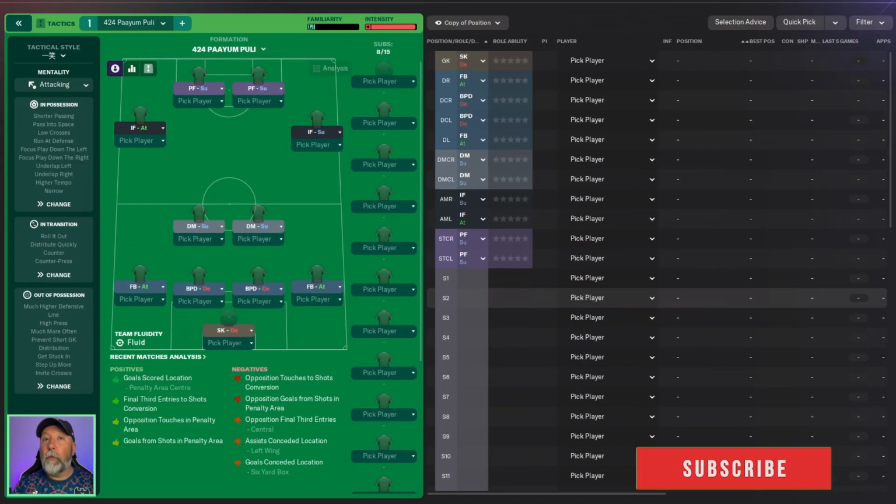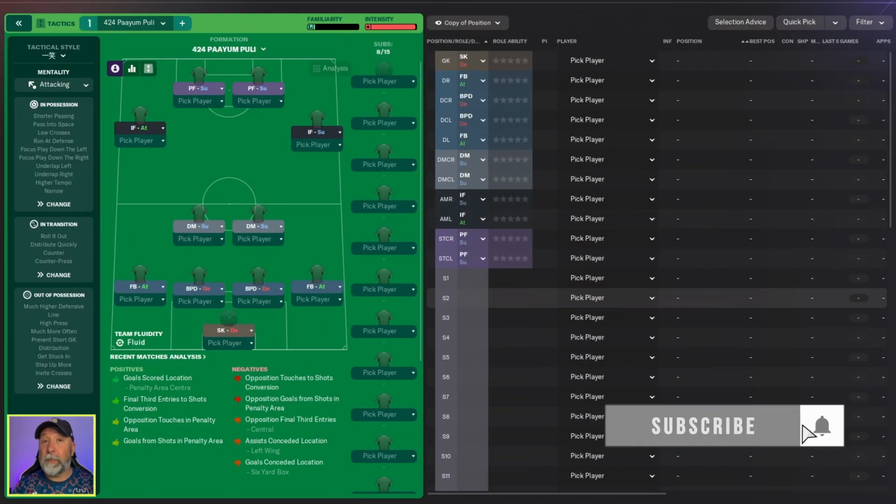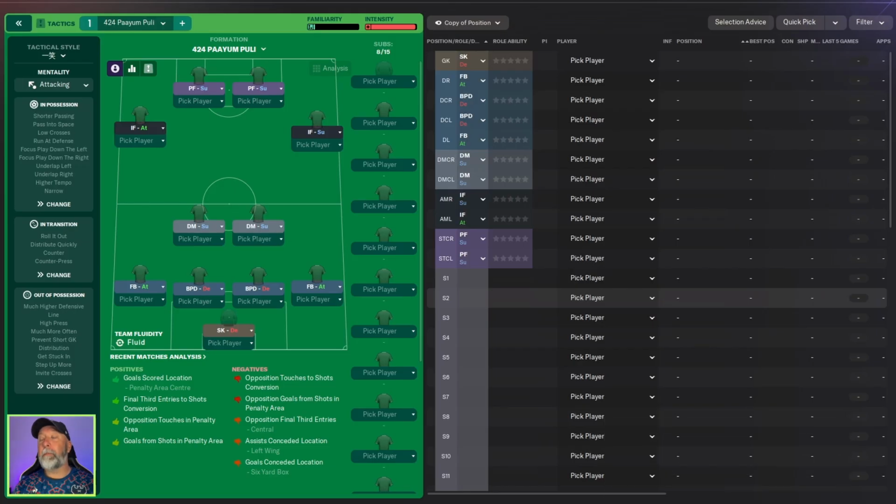Now, this one is called the 4-2-4, and I apologize for the pronunciation, but PAAYUM PULI. The only thing I know about PAAYUM Puli is that it's both two films or possibly three, I'm not really sure. It's also a translation as Pouncing Tiger. So I am not really sure if it's the films that inspired this tactic or something else, and it was just the name that they used.